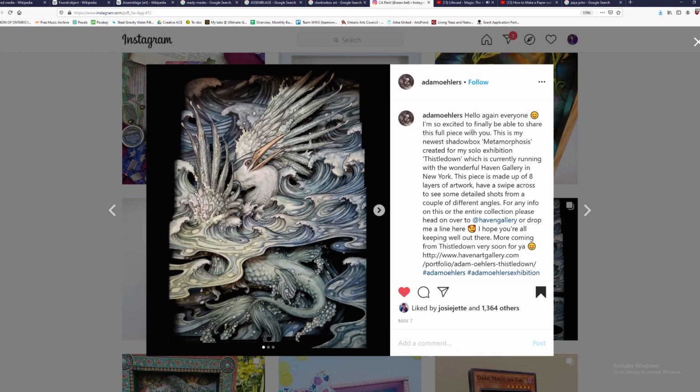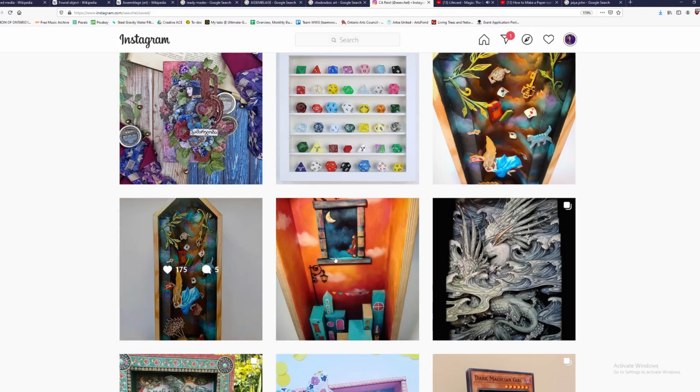This is probably not even that thick. I'm going to guess that this is definitely probably not over 3 inches deep. And so I think that it's really cool that you can create depth like this, and I just wanted to share that with you guys. This person's work is really cool.